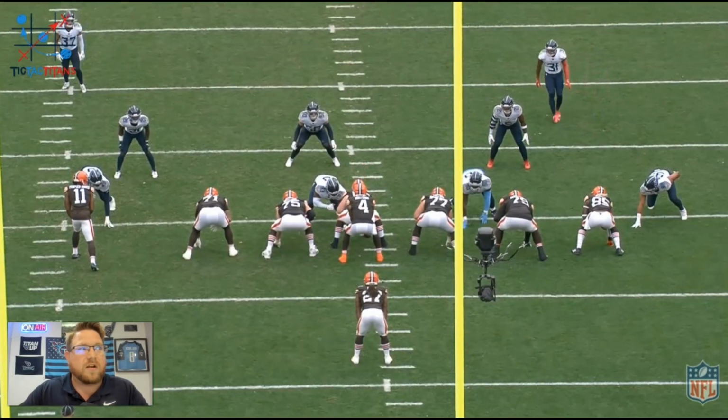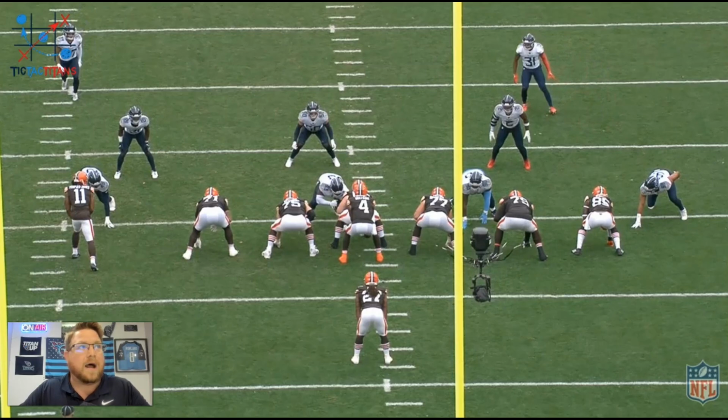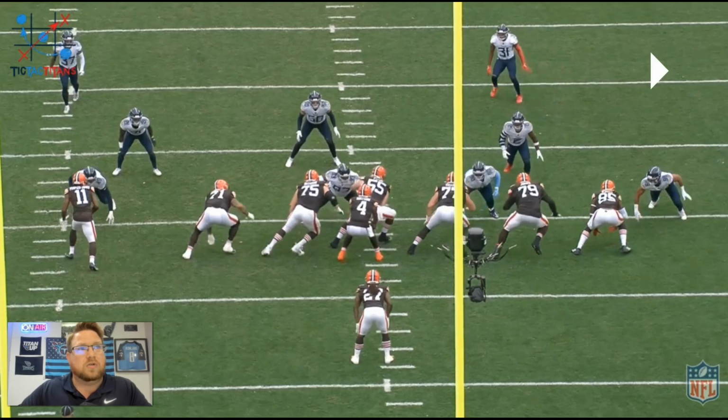So you have Roger McCreary at linebacker depth. And I talk a lot about this on the Locked On Titans podcast, where I talk about how slot cornerback can almost function as a pseudo linebacker a lot of the time, because you have to play with physicality and with the prevalence of nickel in the NFL. A lot of the time your slot cornerback does have to act as a functional linebacker. And Roger McCreary has shown that he has the ability to do that.